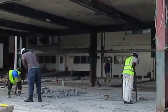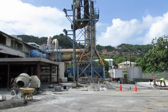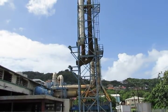The original expected date was later in July, but we were told that it's now about the 5th of August. The generators will arrive. The electrical mechanical work should begin very, very soon when the civil works are completed.